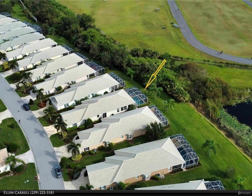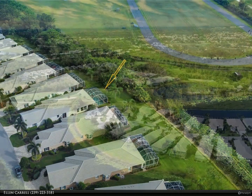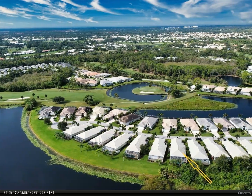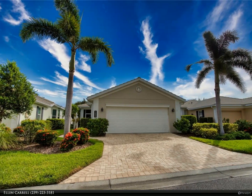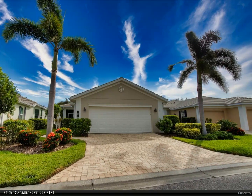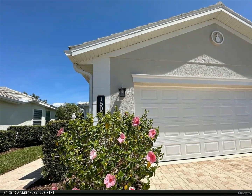Included are stainless steel appliances, refrigerator, self-cleaning oven with convection feature, glass cooktop and an over-the-stove microwave. Additionally, the kitchen has a granite breakfast bar with pass-through to the formal dining area. There is a water softener system with a reverse osmosis feature at the sink. This home features plantation shutters, Hunter Douglas blinds and ceiling fans throughout.